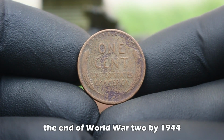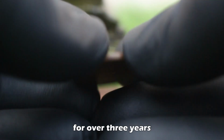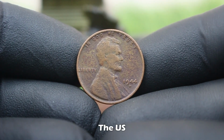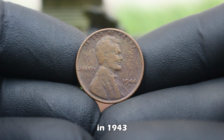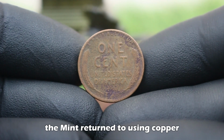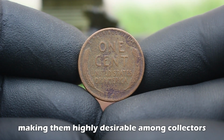By 1944, the United States had already been deeply involved in the war for over 3 years, and the national economy was heavily affected. The U.S. Mint faced significant metal shortages during the war, which led to the introduction of the steel cent in 1943. However, in 1944, the Mint returned to using copper for the Lincoln Wheat pennies, making them highly desirable among collectors.